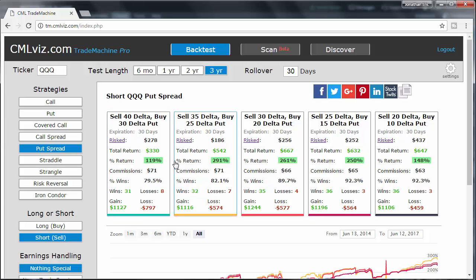Now this is a backtest showing just one spread. Obviously, you can do more. I've put in some generic commissions. I typically like to sell somewhere around the 30 delta, which means there's approximately a 30% chance that this expires in the money, which also means there's about a 70% chance it expires out of the money. And that's really what the goal is when we sell a put spread.